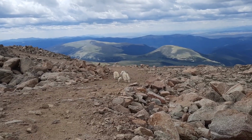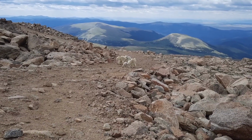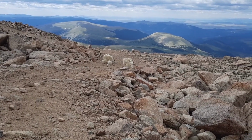And it's really windy here, 14,200 feet. 54 degrees, 53 degrees right now. And it's July the 19th, so it's pretty chilly for July. But actually that's pretty warm compared to the last time I was out here. Last time I was here was like in the 40s.